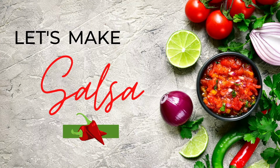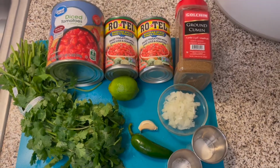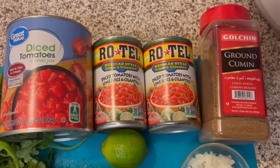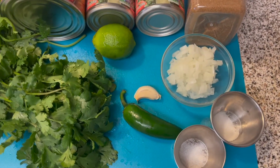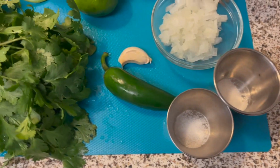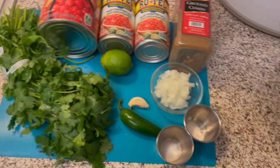I am super excited to start with my first recipe, and that is for salsa. I absolutely love this recipe. I've been making it for quite a few years, and so I am happy to make it for food gifts. It is very popular, and I love eating it myself, so I'm definitely going to make a big batch and have enough left over for myself for a while.